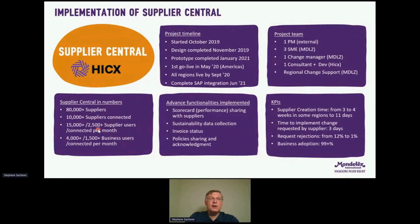So we have roughly, if you look at the 10,000, a fourth of our suppliers going to the system every month to look at their data, and I will show you why that is, but we expect that to continue to grow. And that's important because if you want your data to be accurate, we need to make sure the suppliers are going to the tool. If they are not, they will not be able to see, for example, that someone left the company or that they changed their address and things like that. So for us, it's very, very positive.